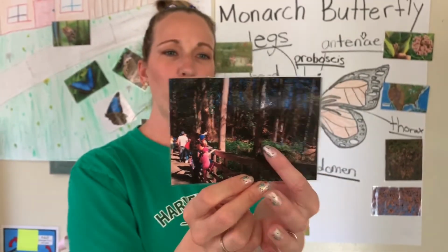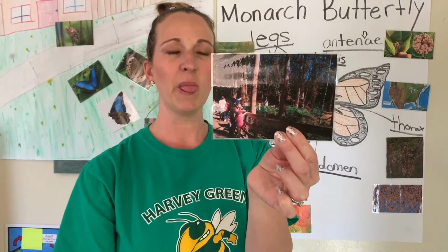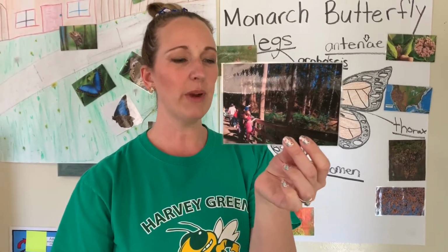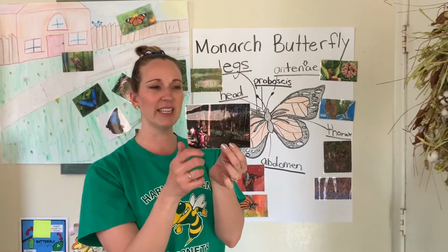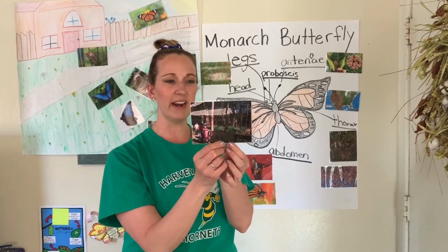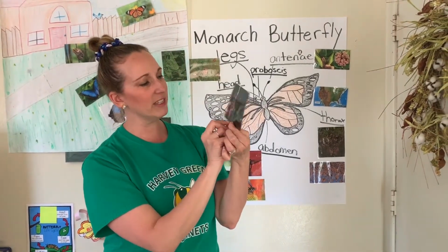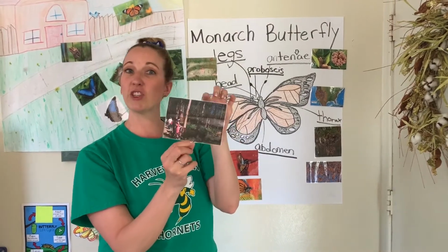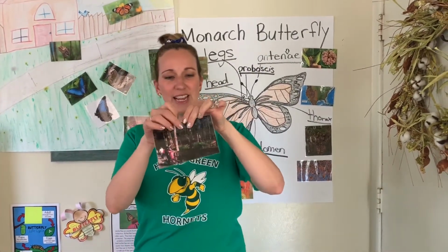So our whole family, the Phillips family, we went here to this exact spot in Santa Cruz, and we were able to see the monarch butterflies flying around and clustered together on the trees there. So if you're ever able to, you can get to Natural Bridges in Santa Cruz, especially in the fall when the monarch butterflies are there resting.